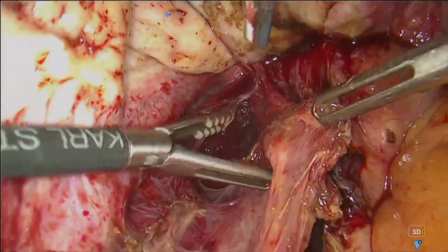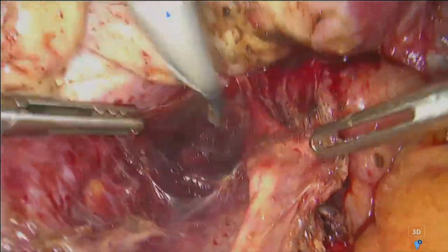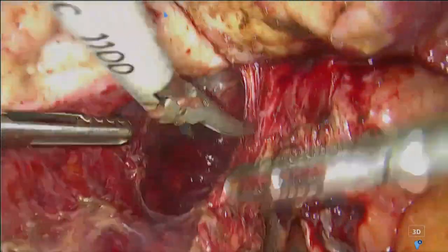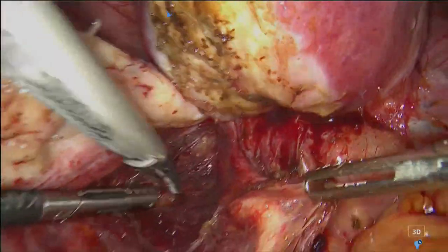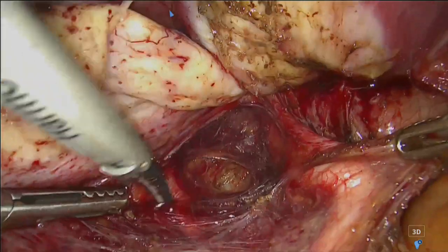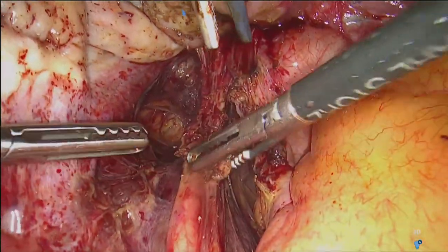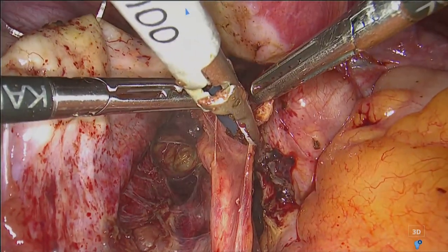So perfect. The preparation on the left, I think, is very good for the moment. And I'm arriving here where the ureter goes across the uterine artery. Here we have the uterine artery at the origin in this area. Perfect. Okay, so starting to remove this part, we can remove and complete all the ureterolysis.